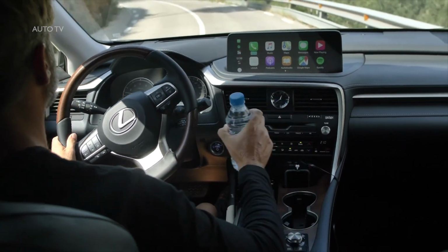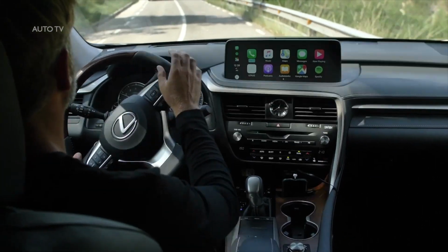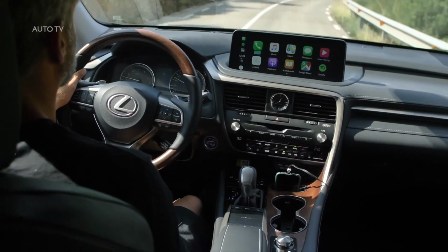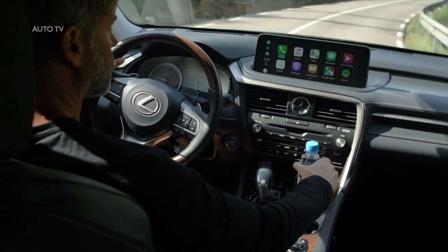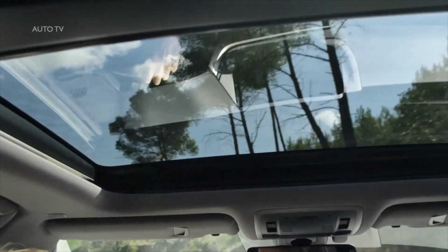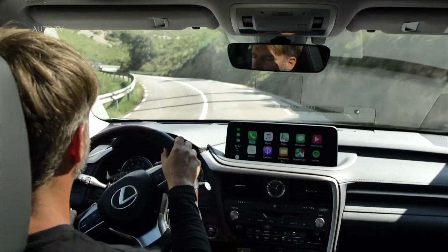The RTI is still there if you want it, but the touchscreen is a nice redundancy that we expect most drivers will prefer. That you can now also use Apple CarPlay and Android Auto with the new touchscreen is a bonus. Amazon Alexa skills are also integrated into the updated system.